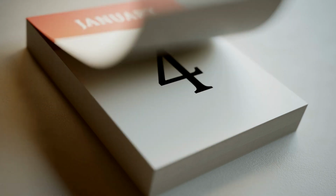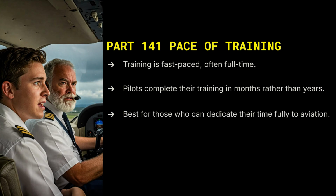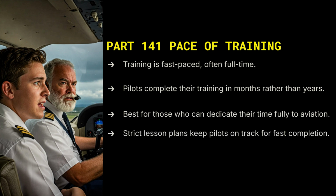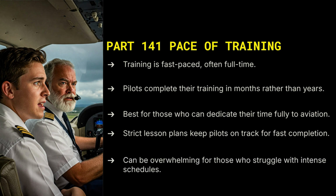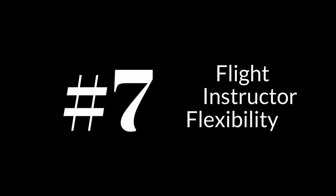Pilots complete their training typically in months rather than years. Part 141 is best for those who can dedicate their time fully to aviation. Its strict lesson plans help to keep pilots on track for fast completion. On the flip side, Part 141 can be overwhelming for those who struggle with intense schedules. Number 7 deals with flight instructor flexibility.